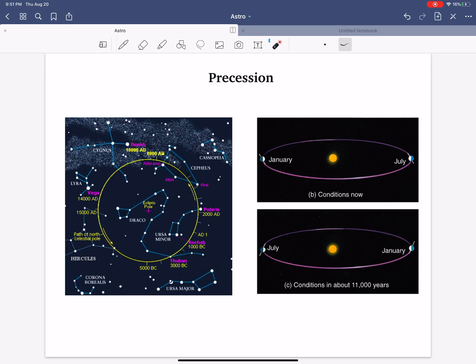You may remember from ancient astronomy, the ancient Greeks had a North Star called Thuban. In 3000 BC, 5,000 years ago, Earth's axis pointed towards Thuban. And about 2,000 years ago, there really wasn't a North Star. So over time, the North Star can change due to this precession.